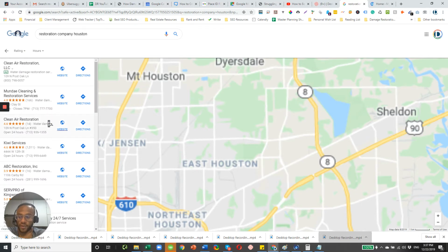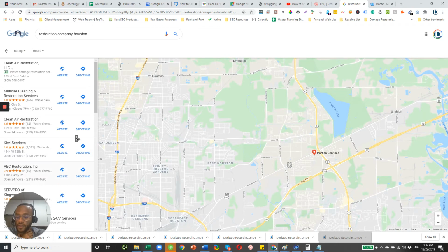You notice here on the left-hand side, the business has changed because I changed the focus of my location. So just something to keep in mind. Again, proximity is very important, but one way you can overcome, let's say if you're further from the searcher than your competitor, is by building up your website authority.